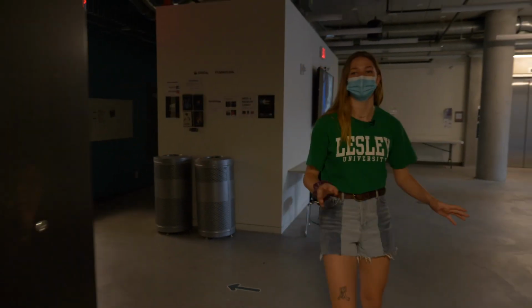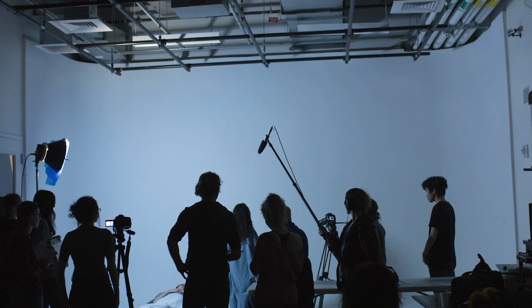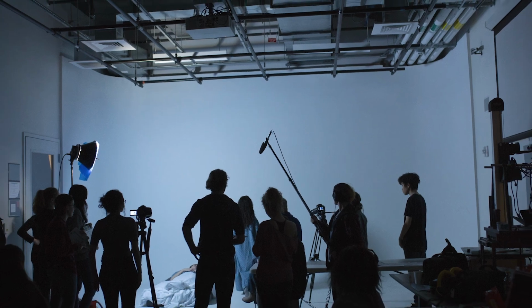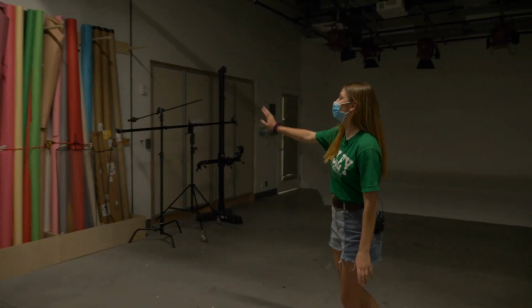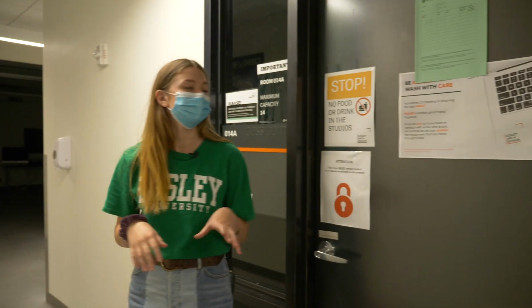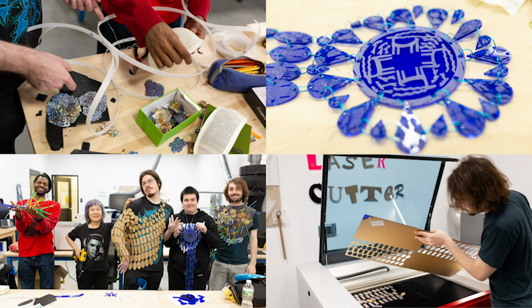So down here we have an infinity wall, and you can create stages or whatever setting you want over here. You can also use these cool backdrops if needed. So over here we have the fabrication lab. It is home of 3D printers and large laser cutters.